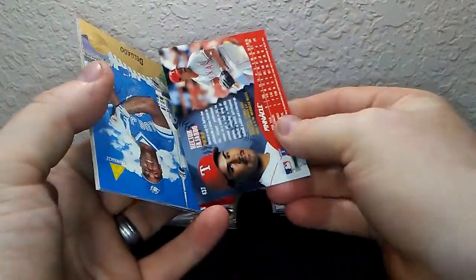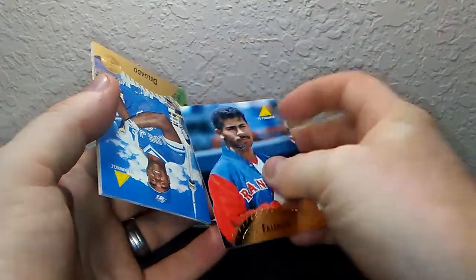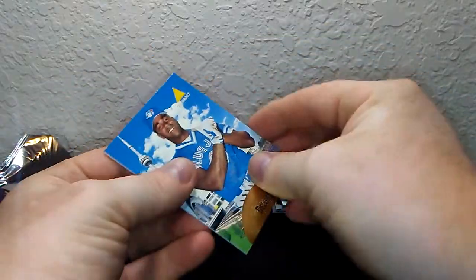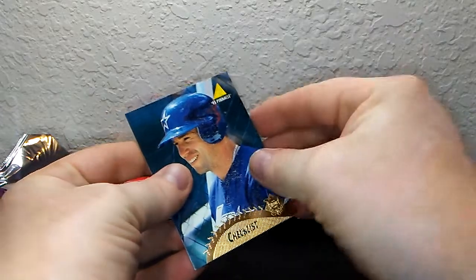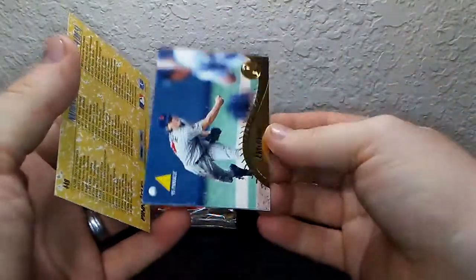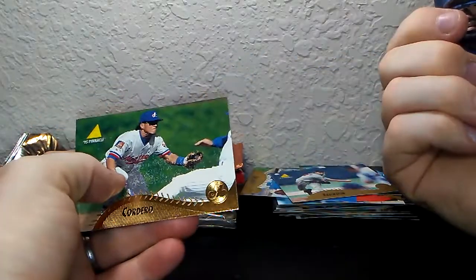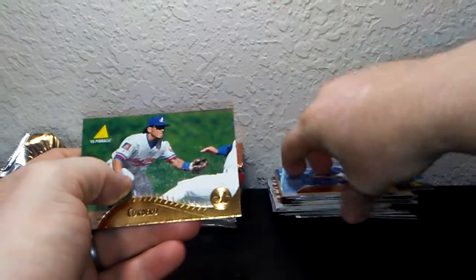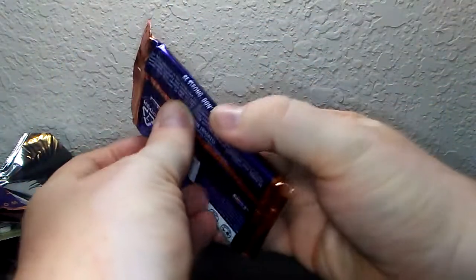Is it Hector Fajardo? It's a Ranger from my PC. Carlos Delgado. Checklist. Scott Erickson. Just got him back TTM not too long ago. Hal McRae. Oh, sorry, Brian McRae. And this one here, Wil Cordero. Last one of the 95 Pinnacles.